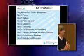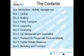The contents. We said we have 10 books. The first one is an introduction. So if you are new to the world of mobility management, you find there the basic guidelines to start working in this field. Then number 1 is about cycling. Number 2, walking. 3 is about public transport. 4 is carpooling. 5, car sharing.